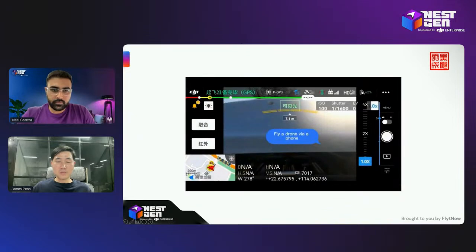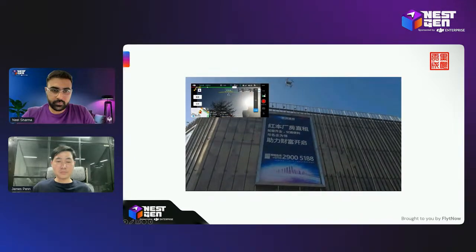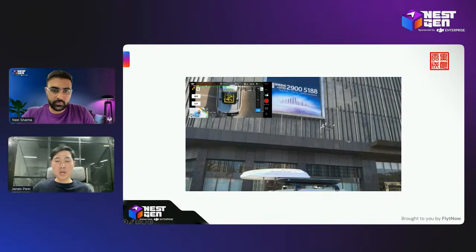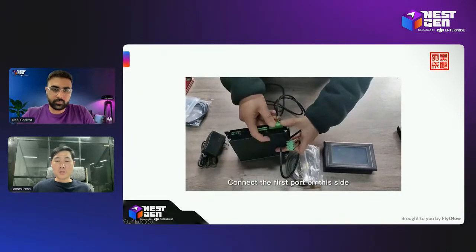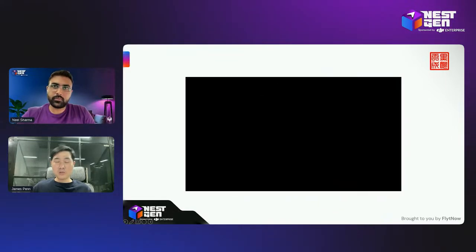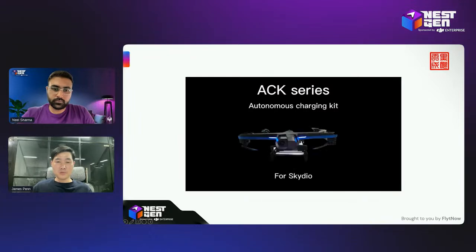This is the DCap for consumer. The DCap for consumer version is where you can use the PDA, also the RC to control the drone manually. And also we provide some core modules for developers. If you wanted to build your own drone dock, we can also support that. It's the ACK. This is the auto charging kit for developers. Unit came along with our charging pad for different battery cells.